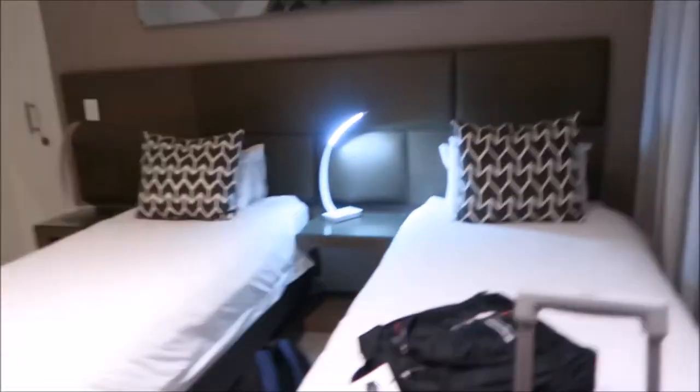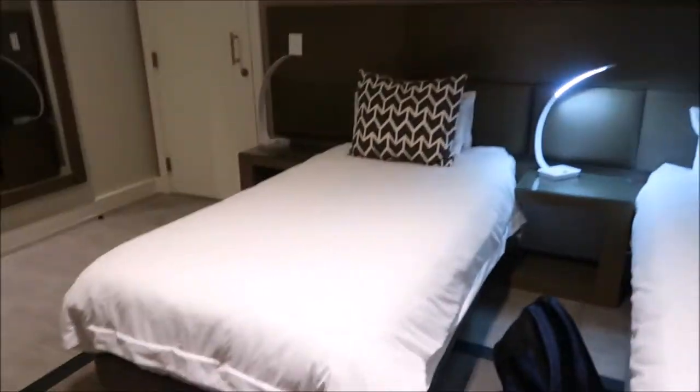Let's see, what view do we have on this side? So, not really a view, but yeah. Okay, I guess that's it for the room tour. I need to take a pee quickly.